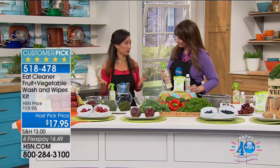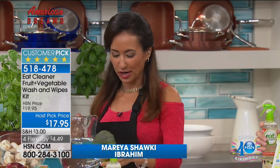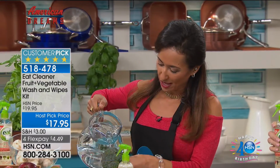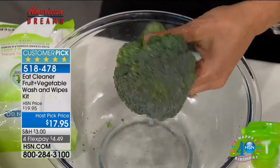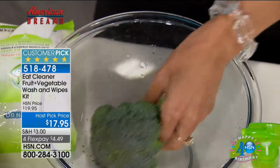Everybody needs to wash their food properly because you don't know what it's come into contact with. Let me show you what I mean. This is the magic trick. Most people bring their produce home and run it under water. Look at what it's doing. It's not cleaning anything. The water's just splashing off the non-stick surface of it. It's just beating it up.